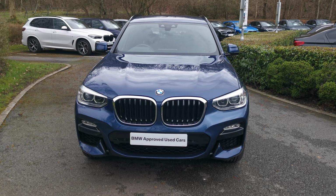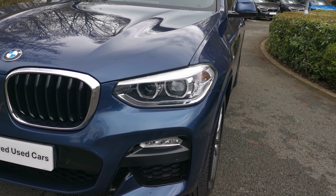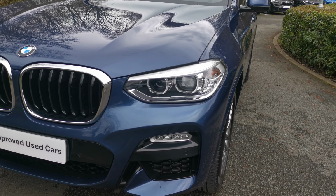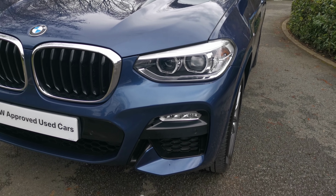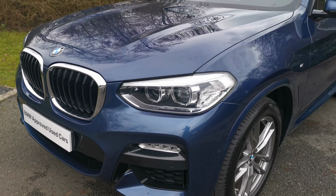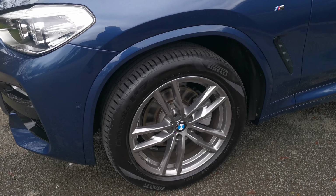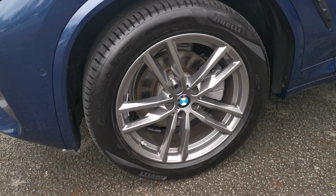We have the full LED fog lights, which are the adaptive system as well as standard on the X3. So that's a system where it'll actually turn based on your steering wheel input, just to help brighten up the road ahead of you. And also that ties in as well with the LED fog lights. We have the 19-inch M double spoke alloy wheel.